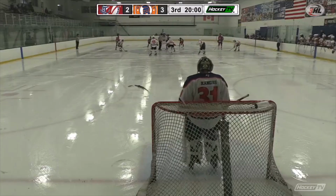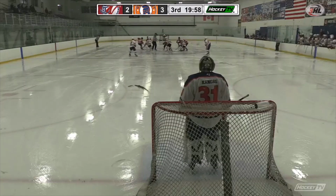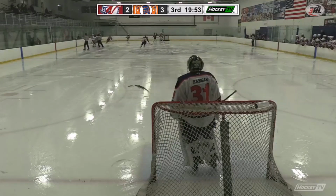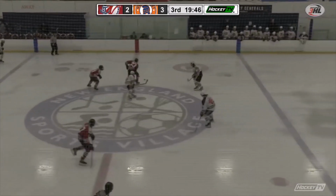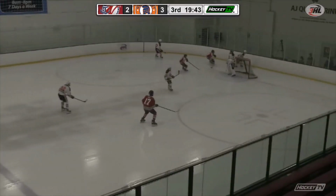Kennedy and Feinberg up front. Reed and Kinney on the back end. We're underway in this third period. Nuzzolillo chases on the first face-off of the frame. Gens now going right to left across your screen, as Goodman sends back into the Gen zone behind Ian Kangas.